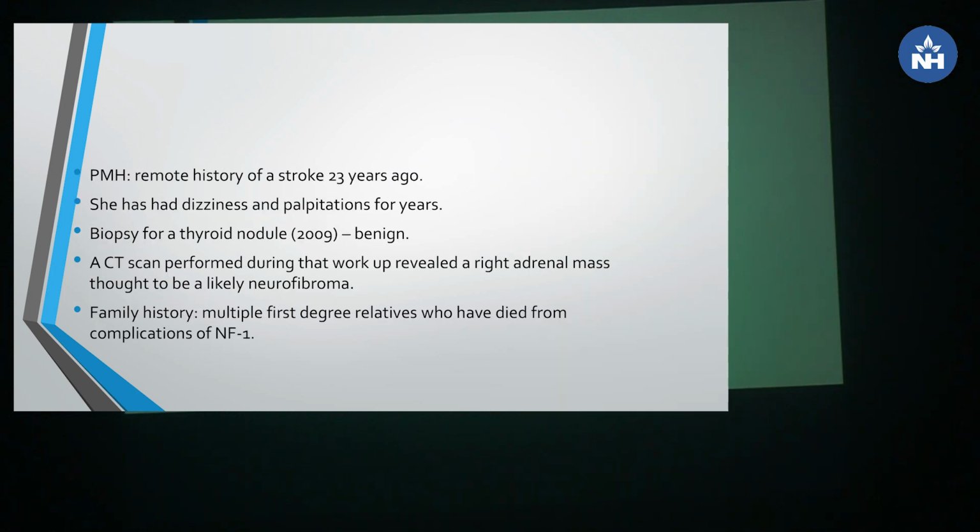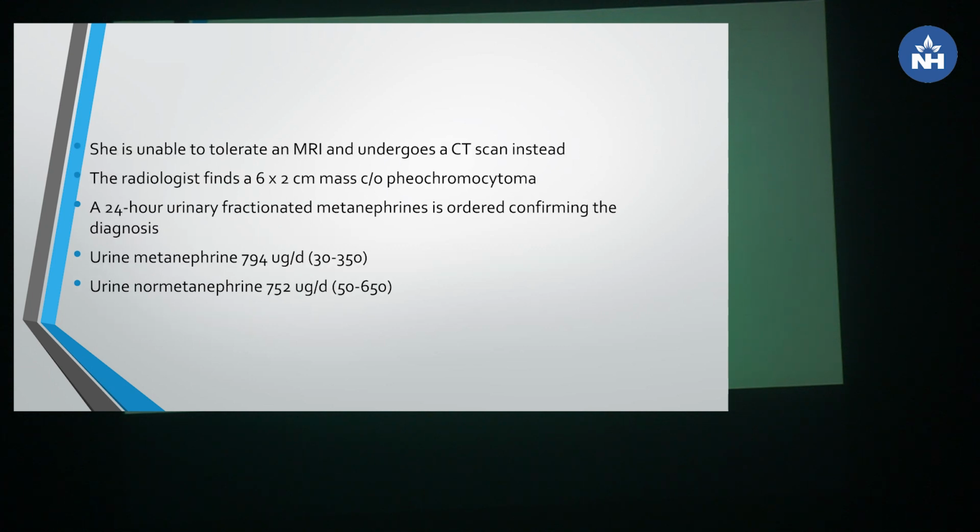Past medical history has a remote history of stroke 23 years ago, and dizziness and palpitations for years. A biopsy of the thyroid nodule was shown to be benign. A CT scan that was performed revealed a right adrenal mass thought to be likely a neurofibroma. Family history of multiple first-degree relatives who died from complications of neurofibromatosis type 1. She is unable to tolerate an MRI, so a CT scan is done.